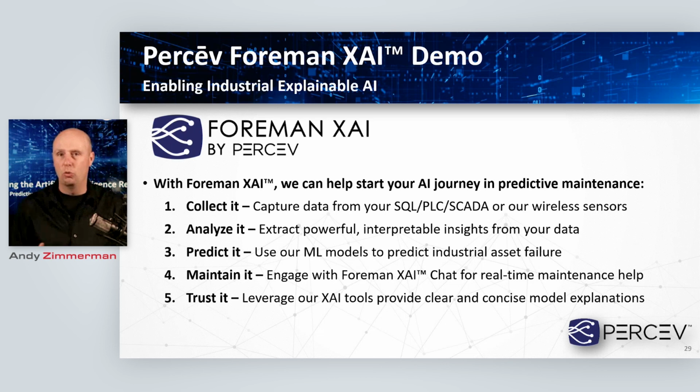These aren't ready to go live yet, but that's one of the pieces that we've been working on. And then what I'm going to be talking about today is actually helping you maintain your assets through the use of a Foreman explainable AI chat interface, which will give real-time maintenance help to maintenance personnel.